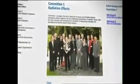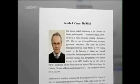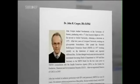We also come across Professor Wakeford's name on the website, the expert from the University of Manchester. To our surprise, we also find Dr. John Cooper's name from the Health Protection Agency. You are working for the Health Protection Agency. Yes. At the same time, you are in the main body of the ICRP. Yes. So you give yourself the independent scientific risk from one hand to the other.